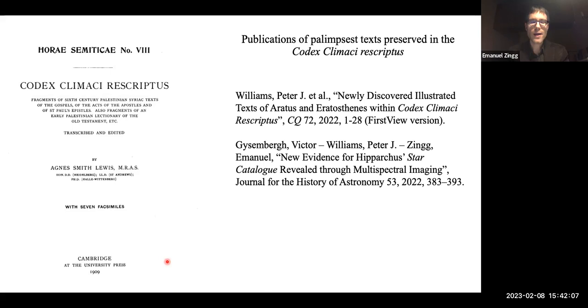Peter Williams of Tyndall House initiated and participated in two independent research projects that led recently to two articles, these two here. I was only involved in the second one. The first gives the text of the fragments of Aratus with its commentaries as far as it is readable. Because Aratus' poem and Eratosthenes' mythological commentary are already well-known texts, the explanations of the scholars are succinct. The unedited fragment of Hipparchus' Star Catalogue, on the other hand, needs more detailed comments, which are provided in the second article.